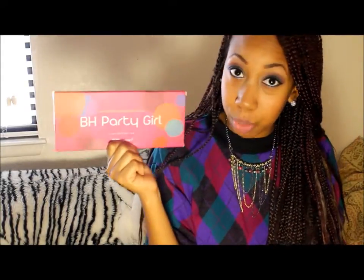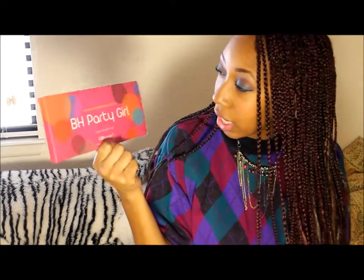So I ordered the Party Girl palette, and this one has 40 eyeshadow colors. I also ordered the Day and Night palette, and this one has 60 colors in it, and I love both of them. I'm actually wearing the Day and Night palette on my eyes right now. You probably can't even tell because I'm so far away, but I'll try to do a close-up. Anywho, my lighting sucks and you can't get a good picture of the makeup I have on right now, but I'll show you the colors in the palette once I open it.